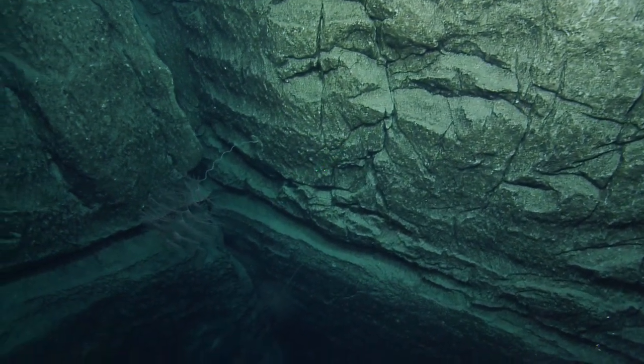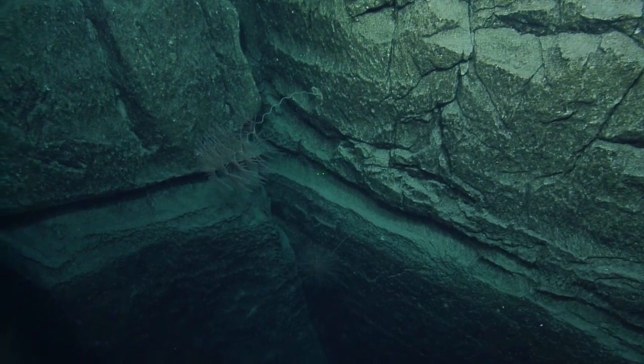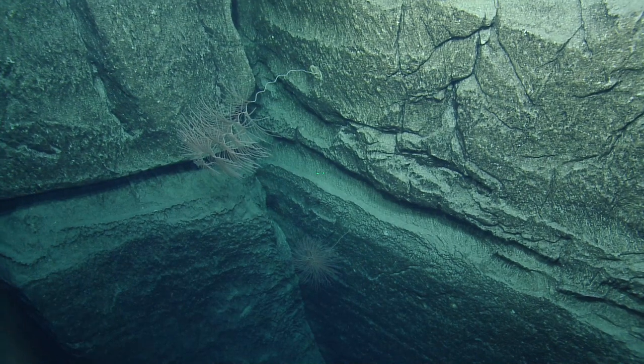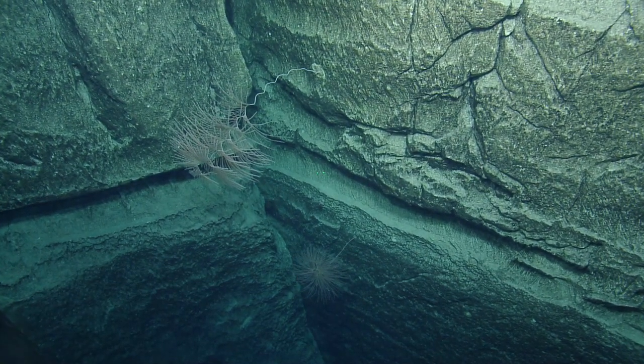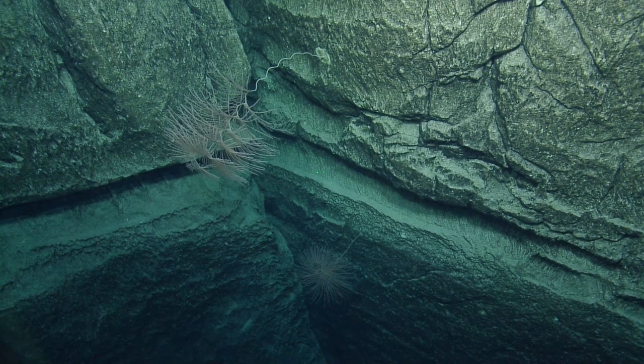Another couple beautiful iridogorgias here. They seem to kind of come in pairs. Yeah, they do. I'm also curious why we're just seeing iridogorgias here. And a couple bamboo whips, yep. Yeah.